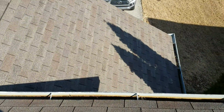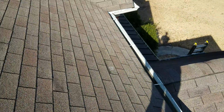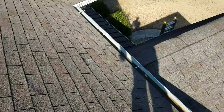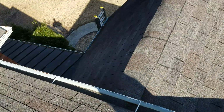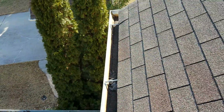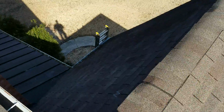This is an older basic 3-tab shingle. Just did a roundabout inspection and found some wind and hail. Also the gutters are really clogged, and you can see they're starting to rust out, so that's an issue we may need to look at down the road.